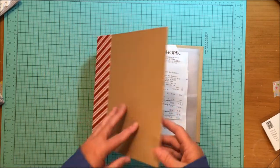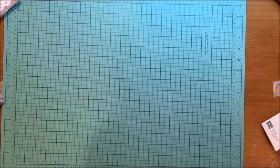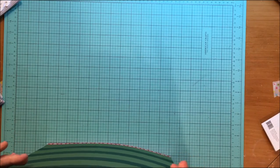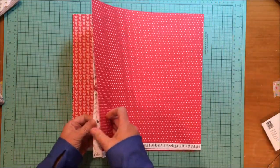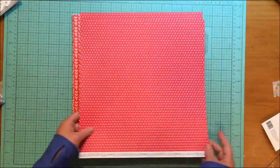Okay, so that's the album. This year, again, I am going to use Elle's Studio Christmas Collections as the base of my album. And this is, I believe, last year's collection. It's called 'Tis the Season. Yep, so this is from last year.